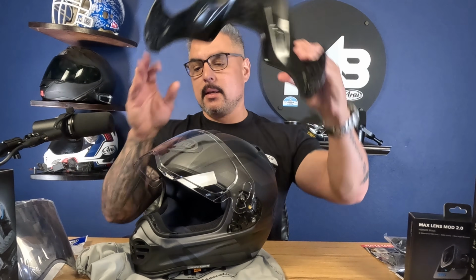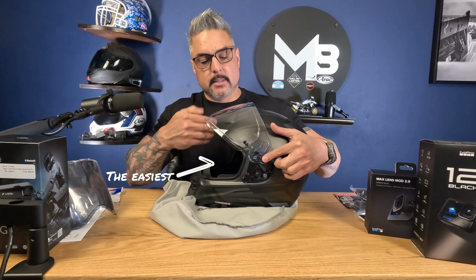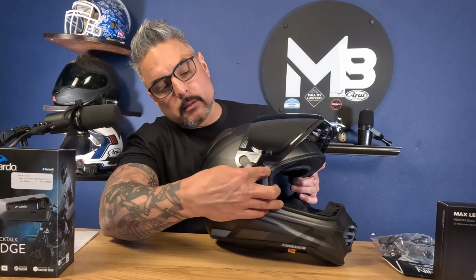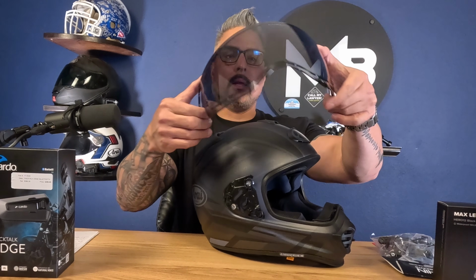It is much easier to pull the peak off and swap shields. Arai have gotten this part right, and I am super thankful for it. You know, I never did swap the shield. Well, actually the first time on my XD4, and never touched it again because I didn't like it. The new XD5, super awesome.